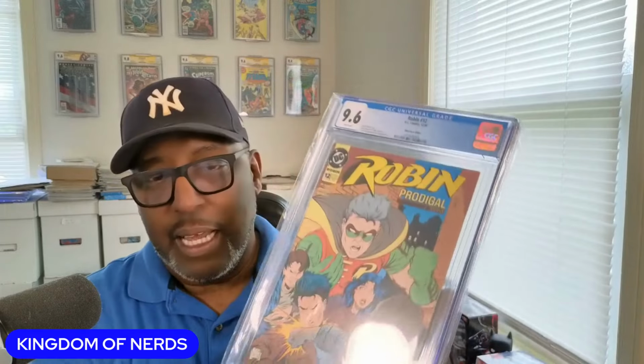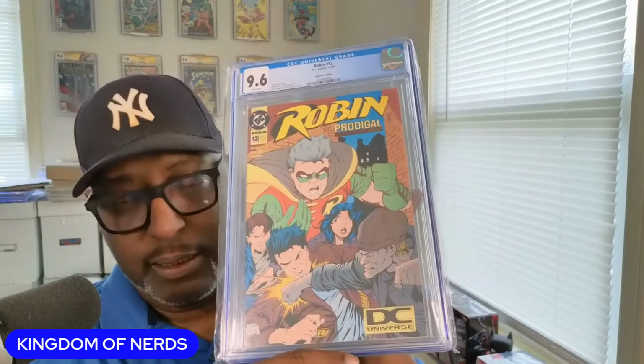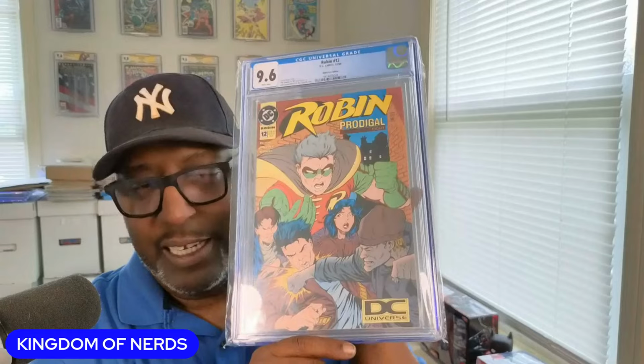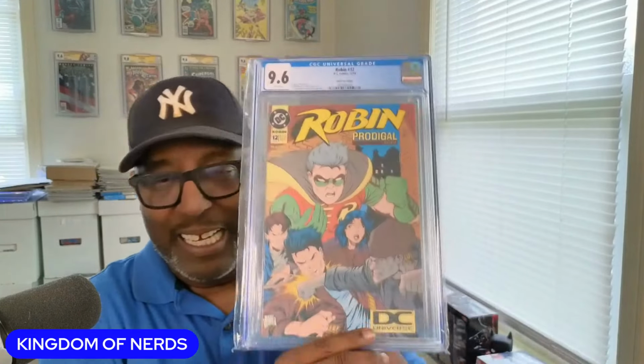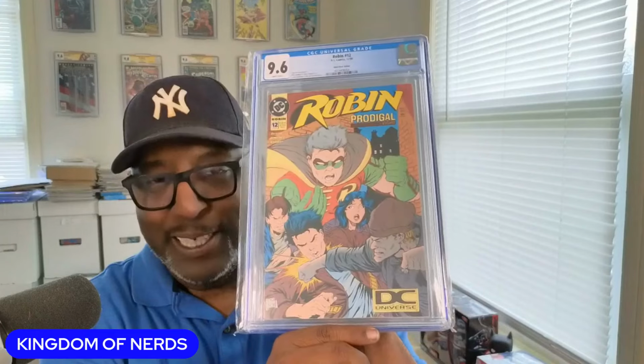And finally, Robin, number 12, in a 9.6, highest graded on the CGC census. And it's mine. Mine, I say, mine. I love this cover. It's so bad, but so good at the same time. Who would have thought a Robin from that original Robin run would fetch a $300 price tag for a raw copy of this book? So I don't know.